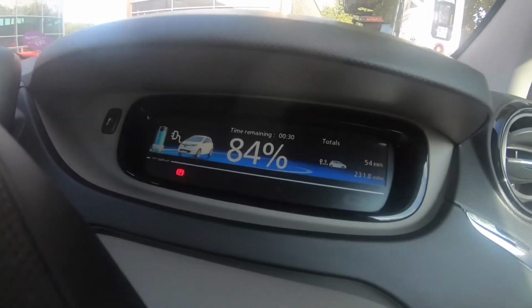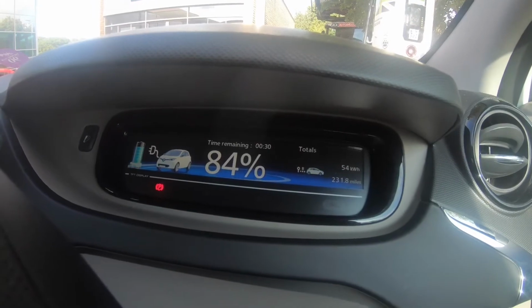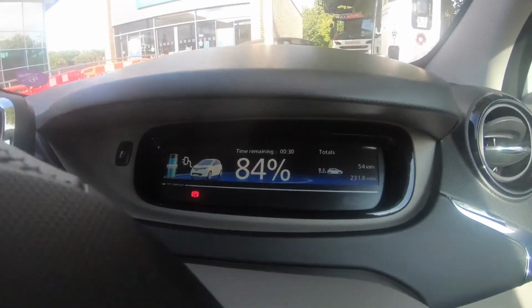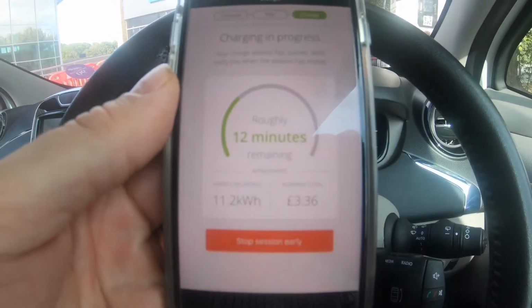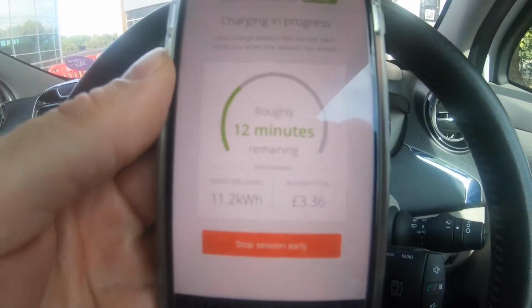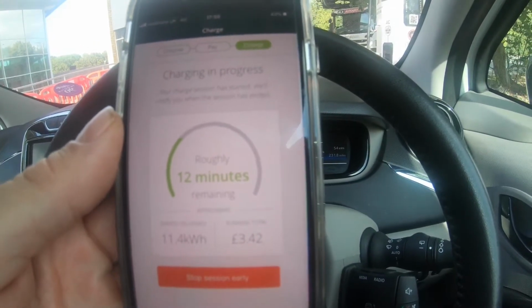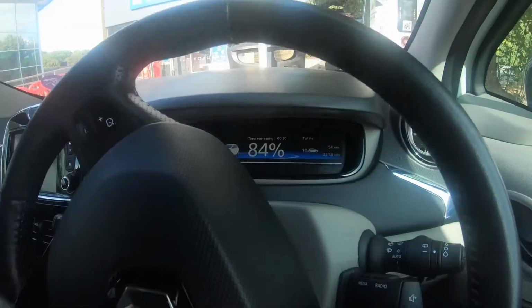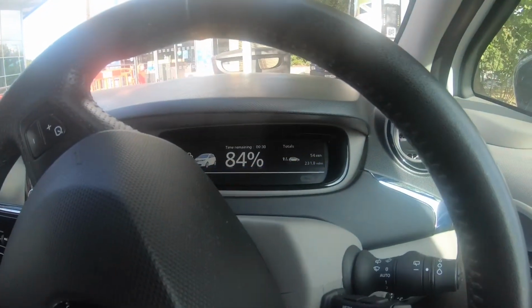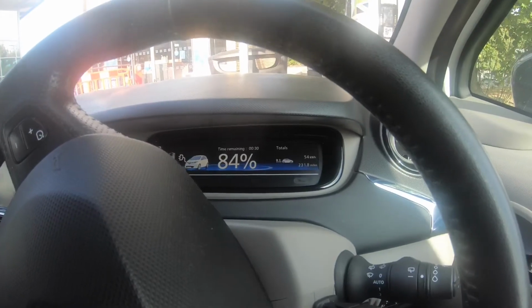Interesting thing, the old Zoe is very pessimistic. At 84%, it says another half an hour to fully charge it. Yet the app shows 12 minutes, which is a bit more like it. You can see it's cost £3.42 so far, so we're getting there. Hopefully I'll be on my way again soon, and we'll try and make it for one more charge to get home.